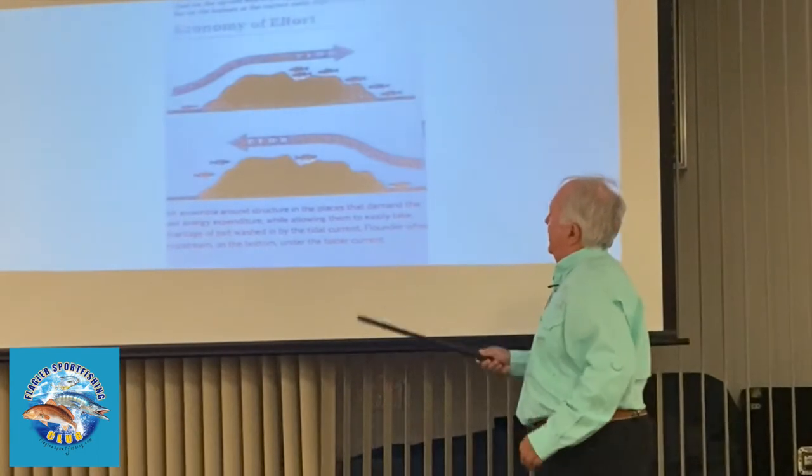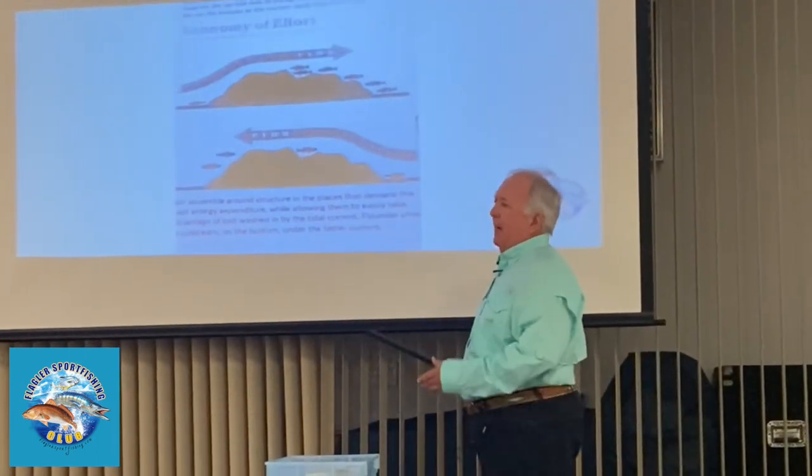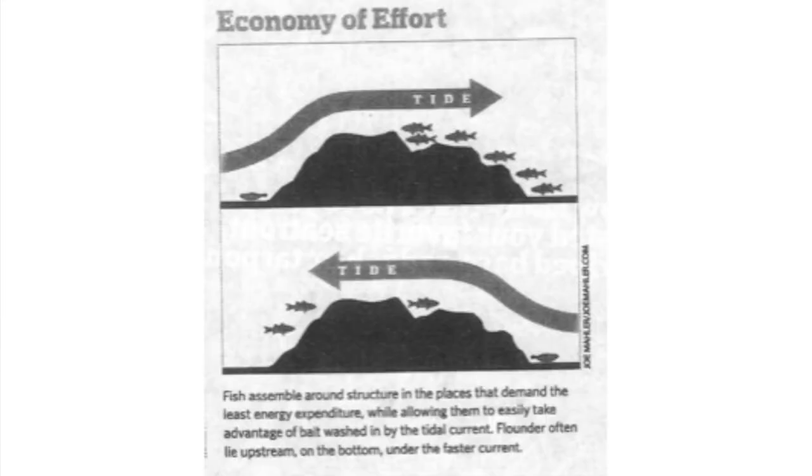If you look at this, this is the same rock, okay? In the top diagram, it shows the tide running from left to right, and you see where the fish are stacked up? Everybody see that? That's in your handout. Now, this is the same rock formation with the tide going in the other direction.